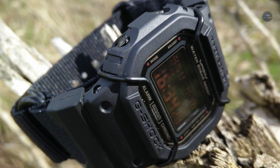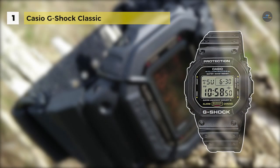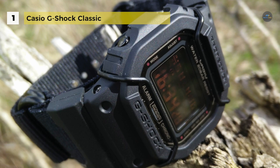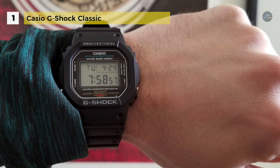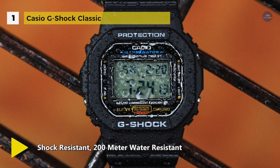Holding first place among the list of best digital watches, we have the Casio G-Shock Classic. It offers shock resistance that's great for most vigorous sporting activities. It has a durable rectangular black watch case which measures 45 millimeters wide, 1.77 inches, and it's matched to a comfortable black resin sports strap.